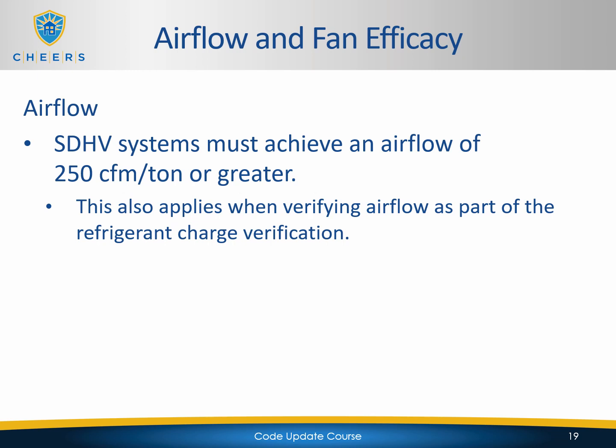This also applies when verifying airflow as part of the refrigerant charge verification. Your standard airflow values that you're looking for are either 300 or 350 CFM per ton, depending on which verification it's applying to. For these small duct high velocity systems, it's going to be just the same value, 250 CFM per ton, regardless of whether it's for airflow verification or refrigerant charge verification.